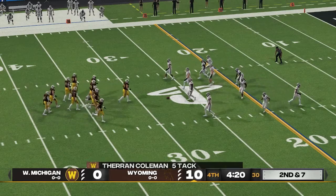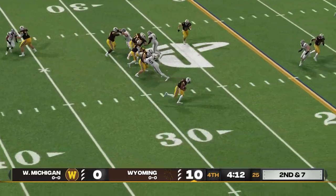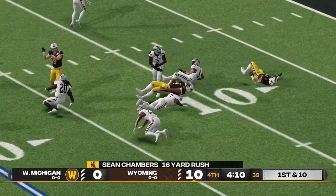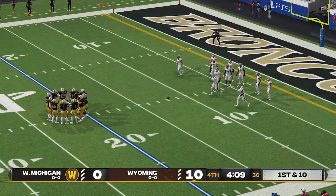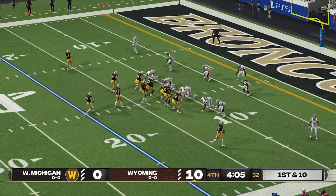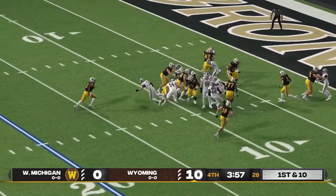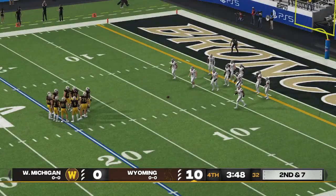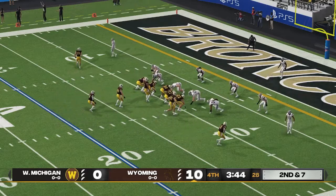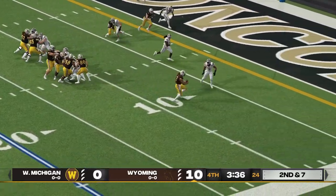From the 27-yard line, second down. Now he tries to buy some time. Dives, and he's down. Second down and seven. Ball on the nine. Green nine, green nine. On play action, he'll scramble.